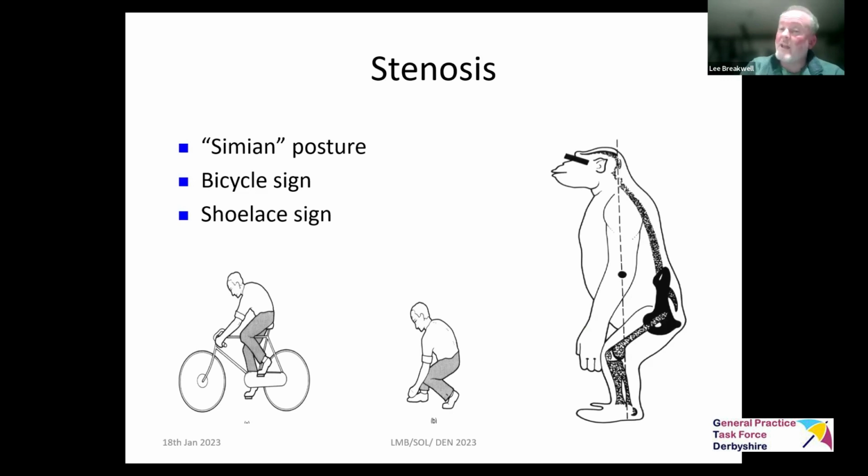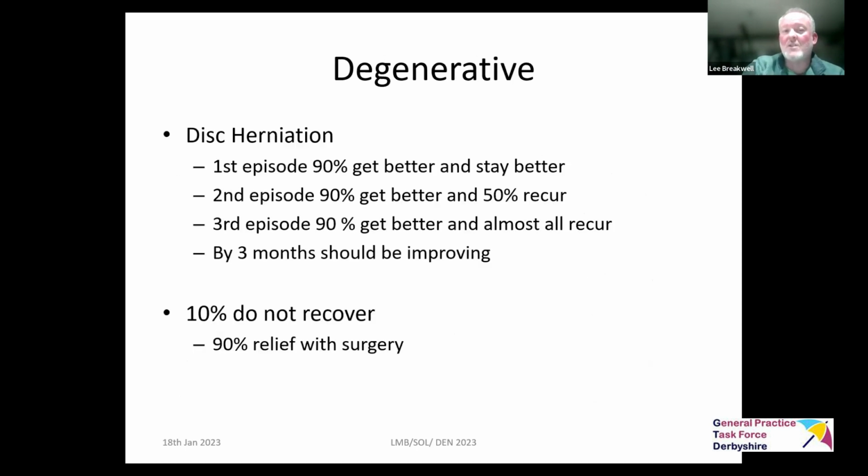So when they go for a walk, they may stop and sit on the wall, they may lean over the garden fence and talk to their mate, they may bend down and tie their shoelaces, and they may walk like an ape with a bent knee and bent hip to open up their spinal canal just that little bit and get rid of some of their leg pain. So that's a classic sign of spinal stenosis.